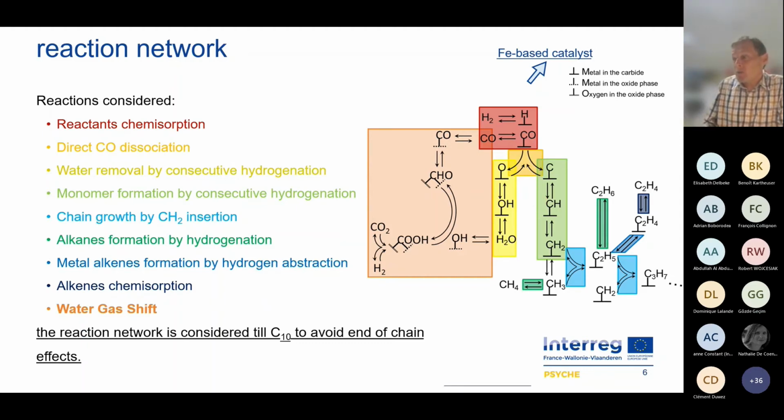In modeling, theoretically, this chain growth can extend towards infinitely high carbon numbers, and that also explains why there is typically a significant wax formation during Fischer-Tropsch synthesis. In the modeling, we have considered a reaction network until components with 10 carbon atoms, which allowed us to avoid end-of-chain effects, particularly because we were working at conditions focusing on an optimal yield of light olefins. Light olefins meaning in the range C2, C3, maximum C4. So that means that the yield of components of C10 and higher was sufficiently limited.